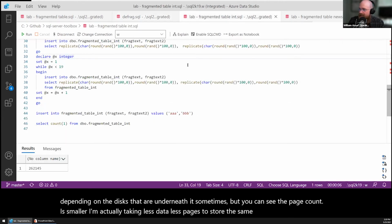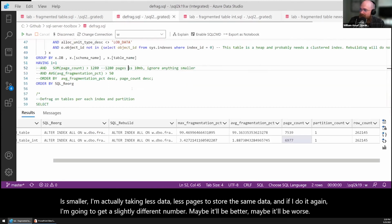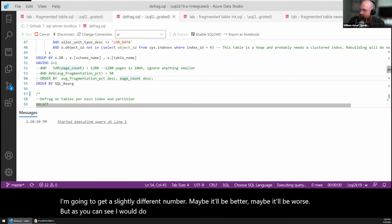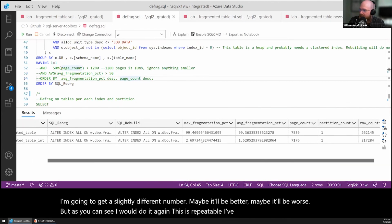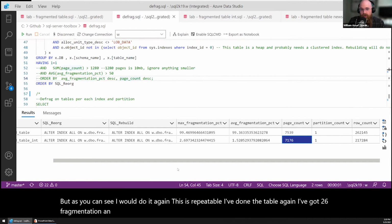And if I do it again, I'm going to get a slightly different number. Maybe it'll be better, maybe it'll be worse. But this is repeatable. I've done the table again. I've got 2.6% fragmentation and fewer pages going for it, right? So fragmentation has a real impact.